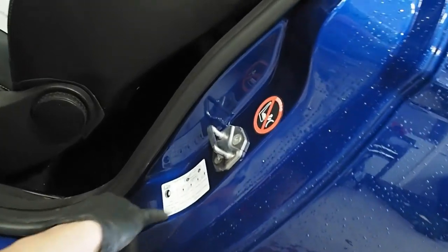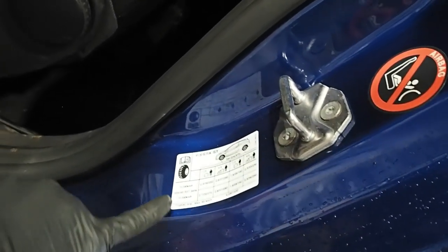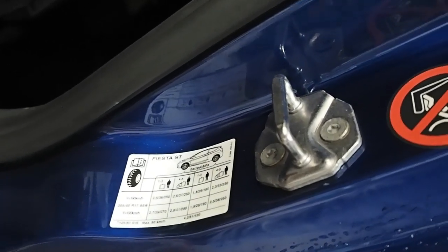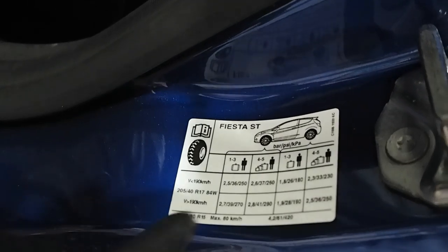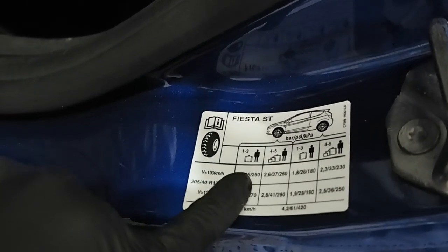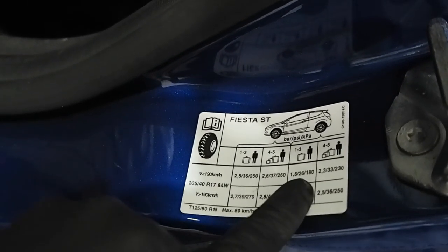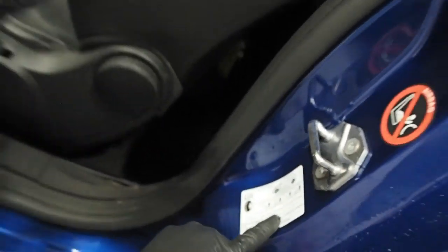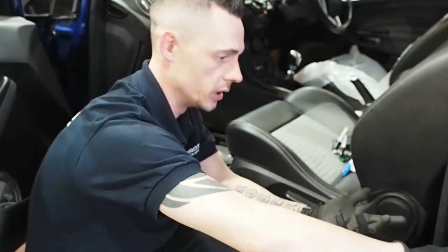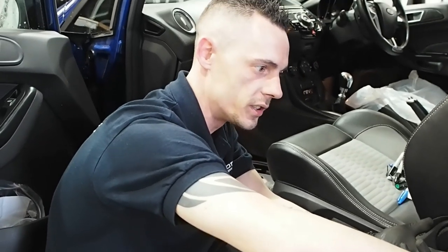If you want to know your pressures, there's normally a little sticker in the side which tells you what pressures you should be running. On here it says 36 on the front, with 1 to 3 people, and then 26 on the rear. If you have four to five people and all the luggage in the boot, you put the front to 37, and then the rears to 33.